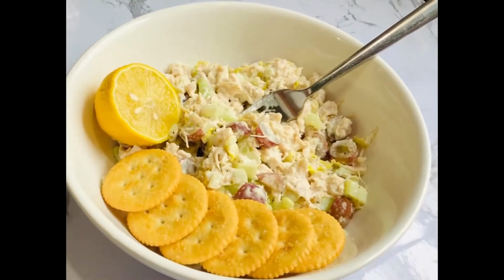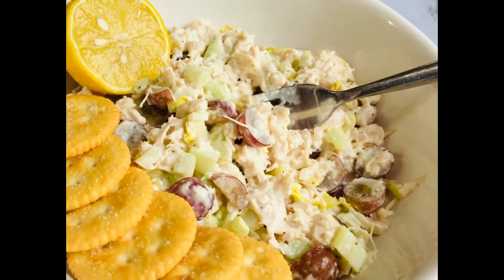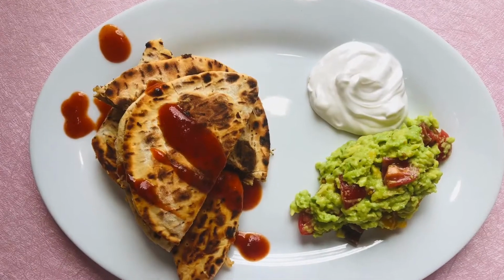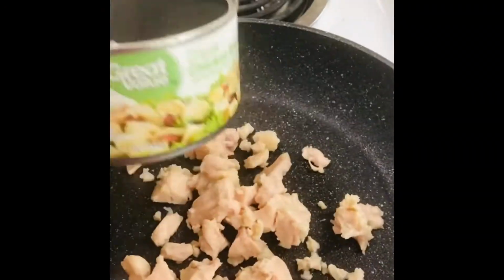The next meal I came up with was chicken quesadillas, and I just made some quick guacamole on the side, and I had it with sour cream. I love the Tofutti brand sour cream because it's dairy free.